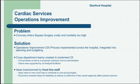I said earlier, we had brainstormed ideas, and when I took it back to the nurses in the cardiovascular thoracic intensive care unit, and we asked them what ideas they had for how we could improve care and reduce cost, they generated about 130 ideas. So we took all of those ideas, we rated them on how easy we thought they might be to implement and cost savings, and we implemented 75% of the ideas. We also had the physicians review the ideas for feasibility as well to determine if they would negatively impact patient care.